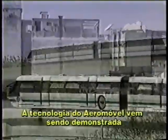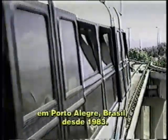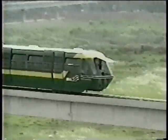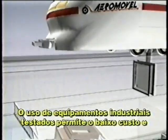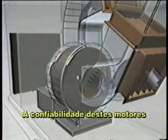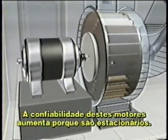Aeromovel's elegantly simple technology has been proven in Porto Alegre, Brazil, where a full-scale system has been in operation since 1983, and in Jakarta, Indonesia, where the trains have been in commercial operation, reliably carrying passengers since 1989. One of the keys to Aeromovel's low cost and high reliability is its use of proven industrial equipment. The power source, for instance, is composed of industrial electric motors and blowers. The cost-effective reliability of these motors is only increased by the fact that they are mounted on a stationary platform.